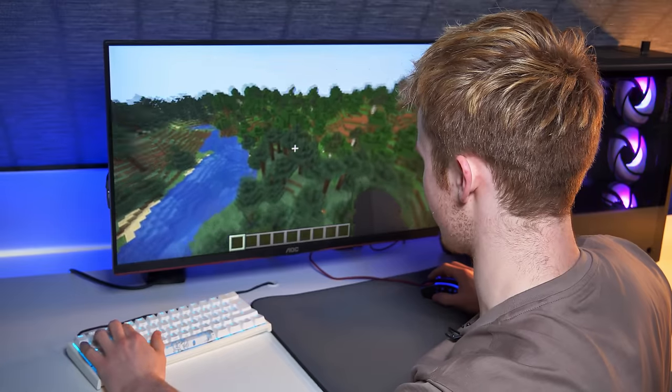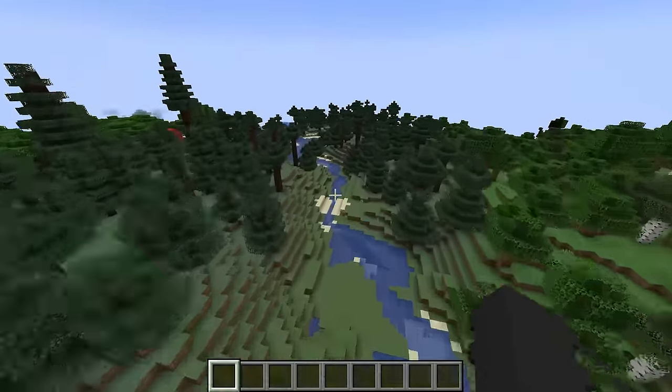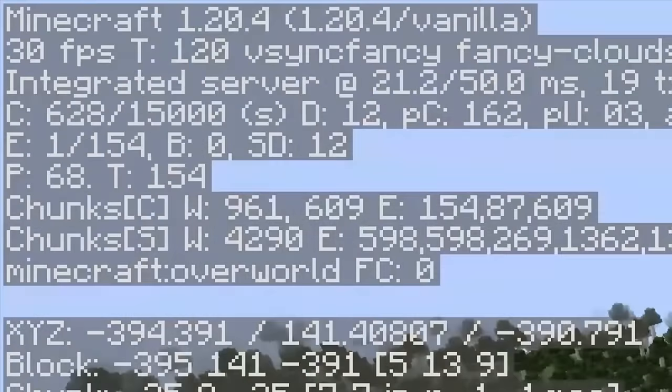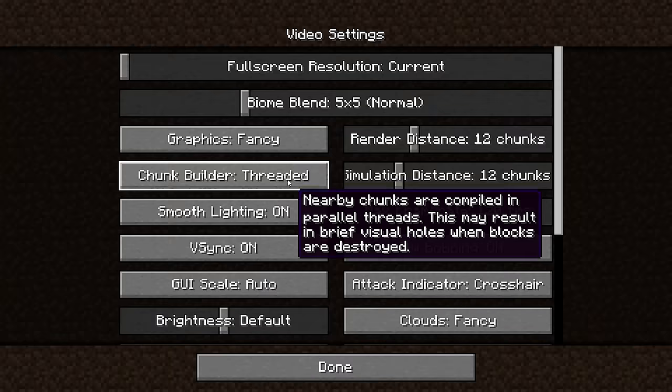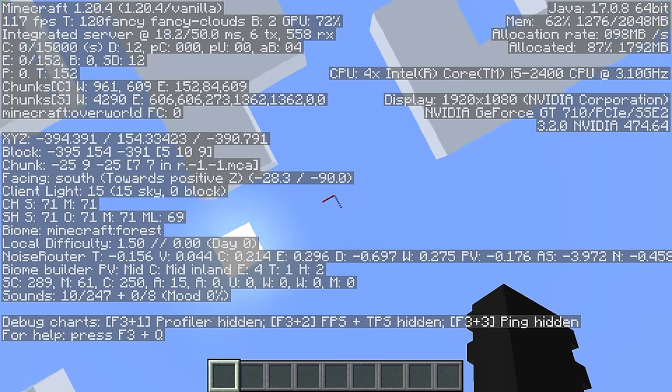Okay, without the FPS counter, can you see how laggy this is? I'm currently loading chunks in. This is so bad. We're down to 30. What's the highest we can get? 60. Wait, is VSync enabled? Oh, hold on. VSync is enabled. Turn that off. 118 FPS is our highest.